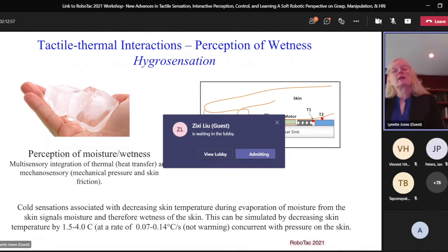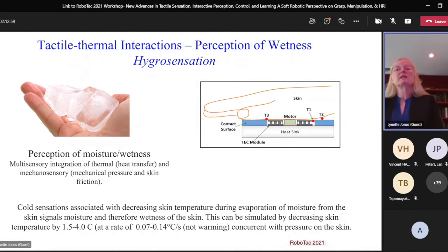This has to be concurrent with a pressure cue, and under these conditions, participants will indicate not only that the skin feels like it's cooling, but that it's moist. There is no analogous, if you like, illusory sensation associated with warm skin, to our knowledge, that we've found.